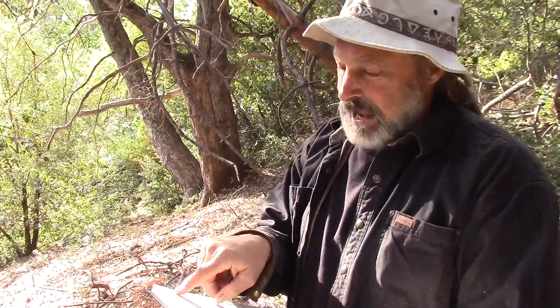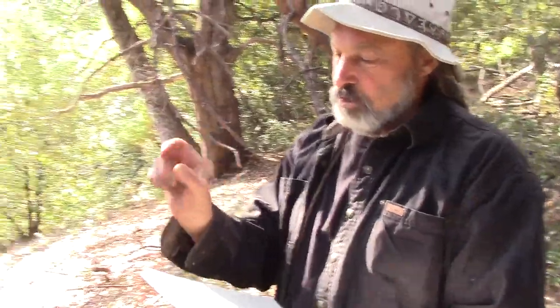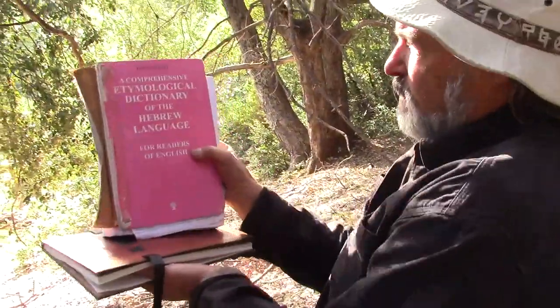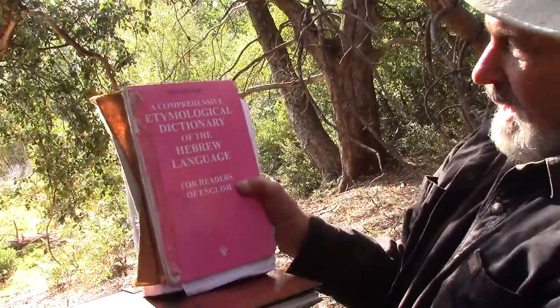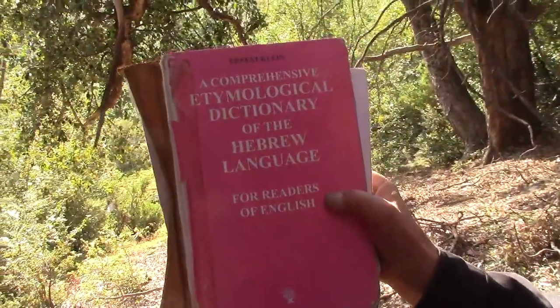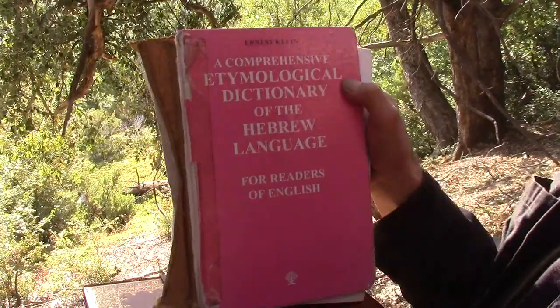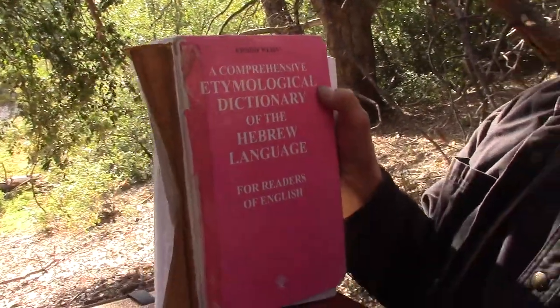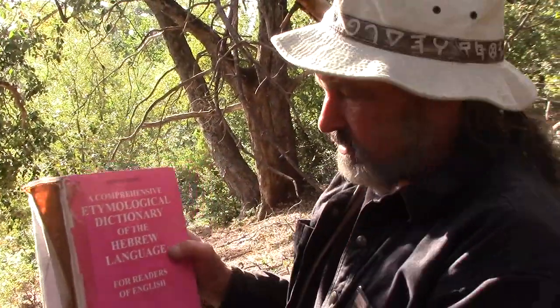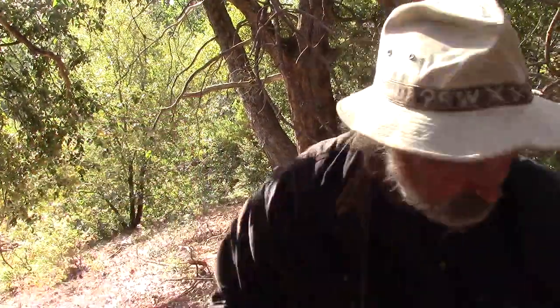So let me take you to where, if I'm going to read these words and break down every letter and every two-letter and three-letter combination using the etymological dictionary, people have asked, what is that dictionary? I'll show you once again. Ernest Klein. This is faded pink, but it was actually bright red. We just call it the Red Dictionary. Comprehensive Etymological Dictionary of the Hebrew Language. Etymological meaning, studying the origins of the words, how the words are composed of other words similar to other languages, for readers of English.